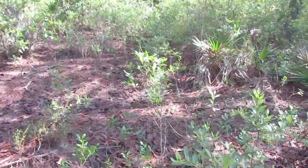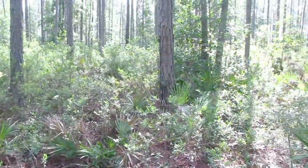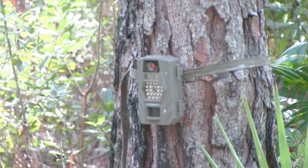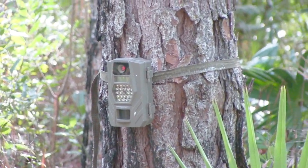I'm gonna check this one and see what's on it, check the other two that I've got out, and hopefully they've got some good sign. It's only been 10 days, so I don't expect too much, but we'll see what we got. It's always nice when the camera is still on the tree and has not been chewed up by a bear.